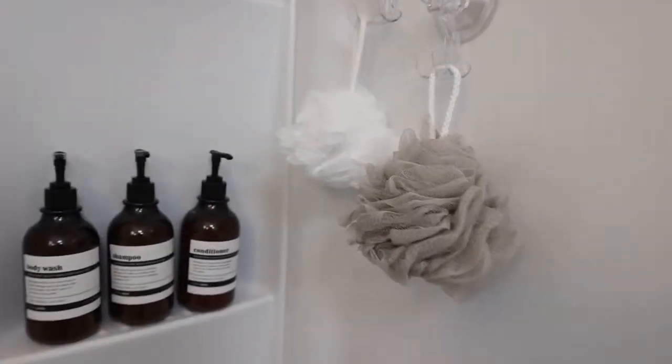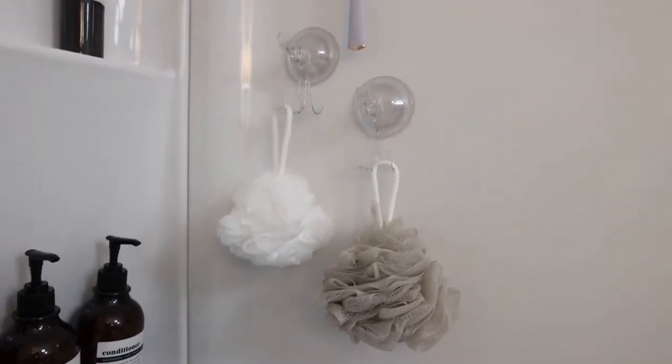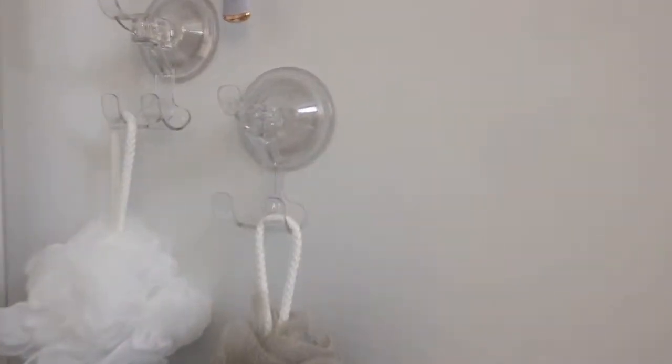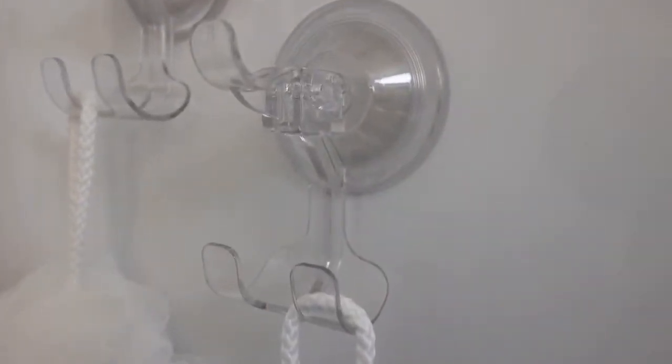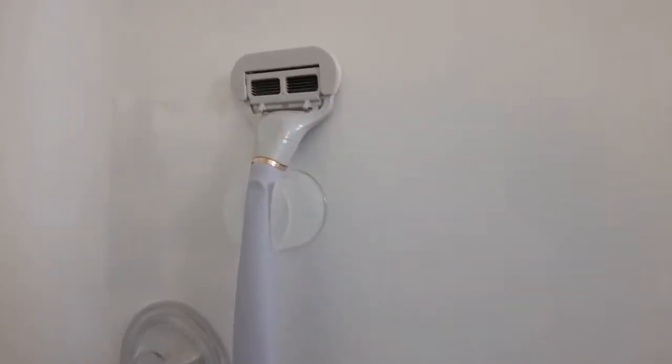All right, this next item, my suction cups that I use in my shower, are on sale today. They're 20% off. You can get a pack of two for $7.99. Now, if you lack hooks in your shower, these are great. They suction on, so you can put loofahs on there, washcloths. They're also great for hanging your razors. I love that they're clear. You can't really see them, so I feel like they blend in well. I just stick them onto my shower and hang all the loofahs up on there. So absolutely love those.